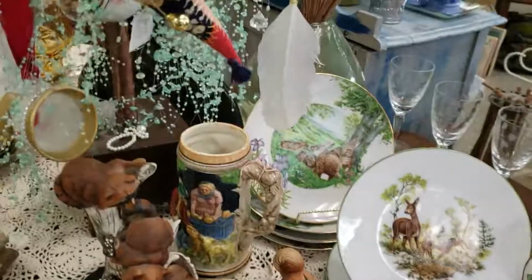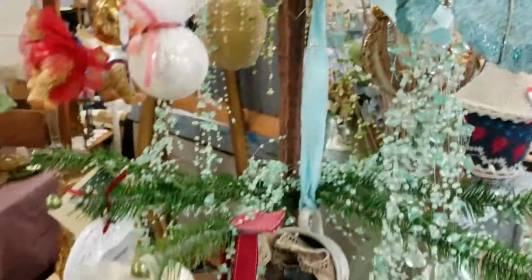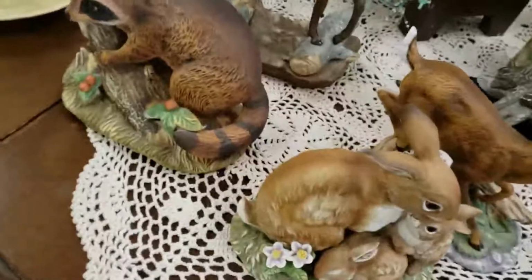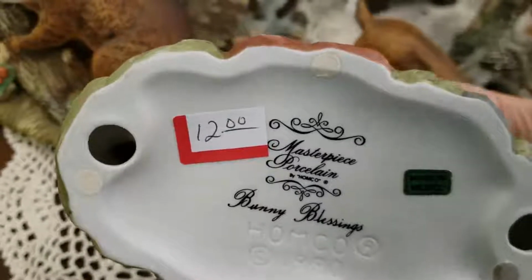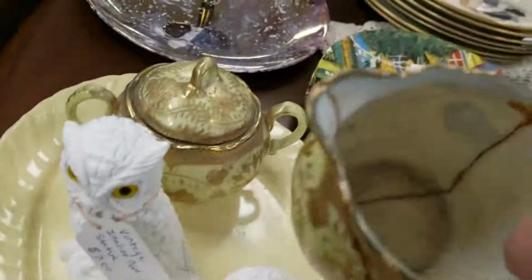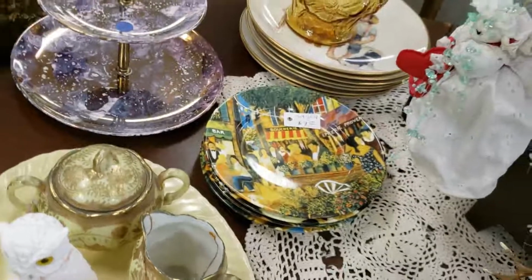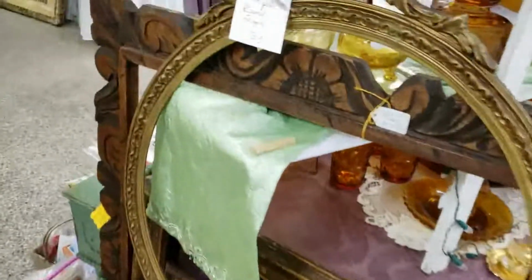Little trinket trays. Irons. A lot of different varieties of ironing supplies. These were Hummel figurines. So $12 for the Bunny Blessing, $19.90 on that one. Owls. I thought this was an interesting set. Of course, somebody broke it, obviously, and glued it back together. Can't remember what they call it when the pottery breaks and they fill it with gold.